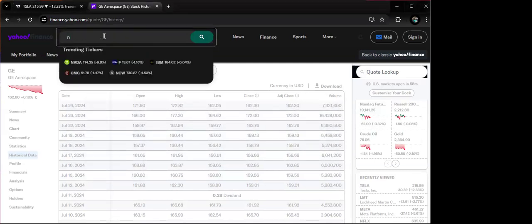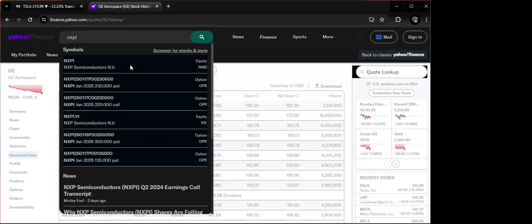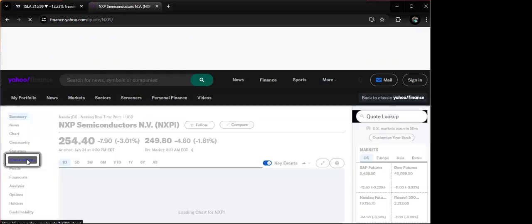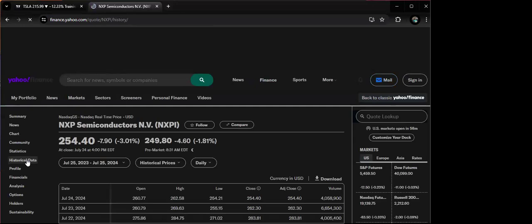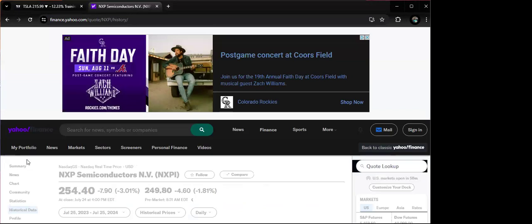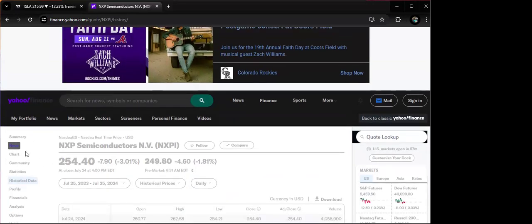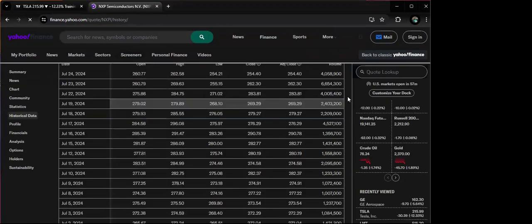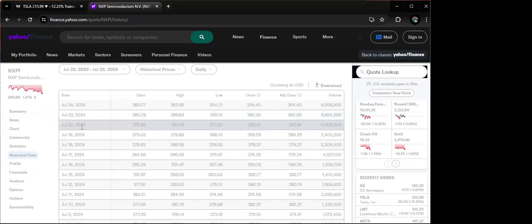And then I'll look at NXPI. So this is a semiconductor stock. It was trending up. It had hit some new high. So it was reporting on Monday after market close. So NXPI, we go to historical data. And it was reporting on Monday.